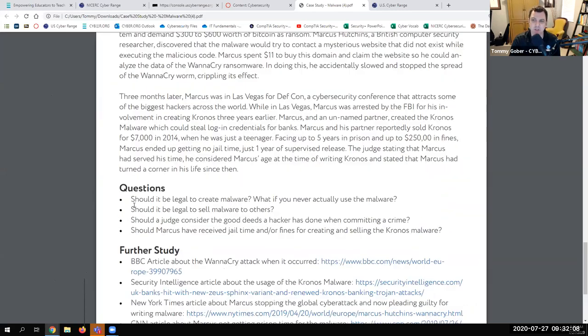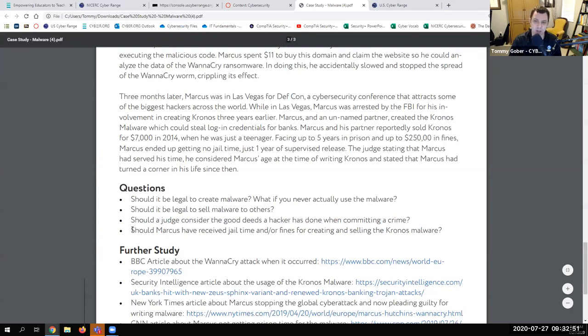These kinds of questions: should it be legal to create malware? What if you never actually use it? Is that still an illegal act or not? How would malware be defined legally? Should it be legal to sell malware to others? Right now, it's a gray area because it's hard to say what exactly malware is, especially if it's never been used. It is illegal to access someone else's system, but the actual act of authoring it is hard to say. Should a judge consider a person's good deeds if they've committed a crime nevertheless? And should he have received jail time or fines for creating this Kronos malware?